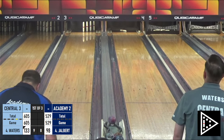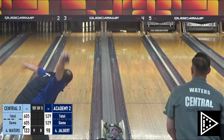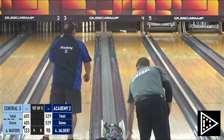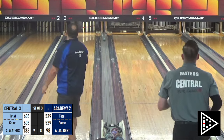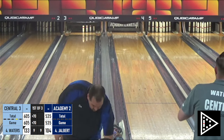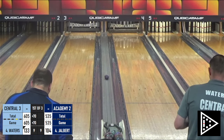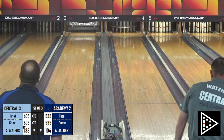Tim scrounging for pins. 21 marks to 15 in Central 3's favor. That's six. Losing more ground, 70 and a mark. 21 marks to 15.